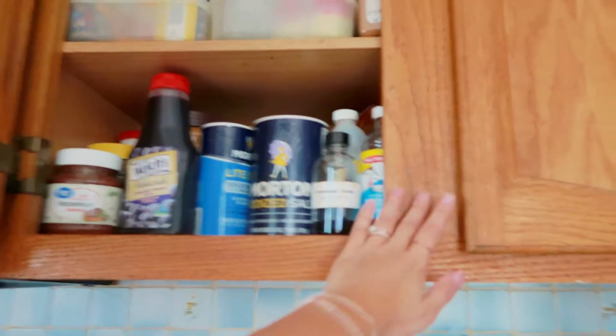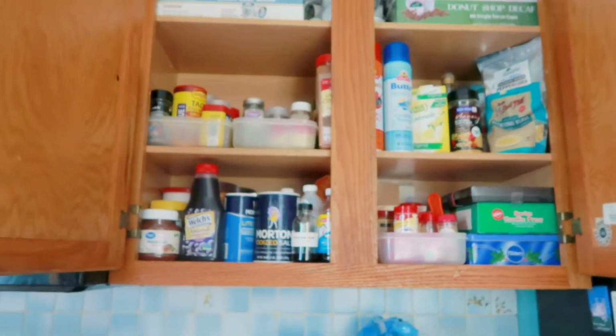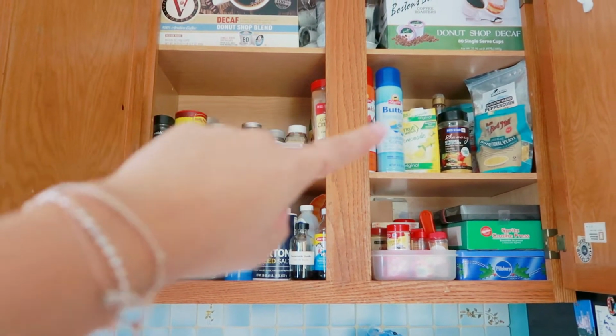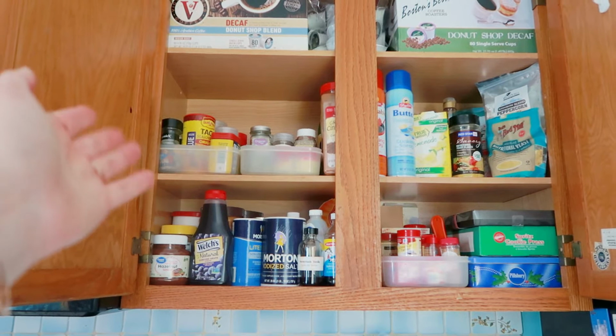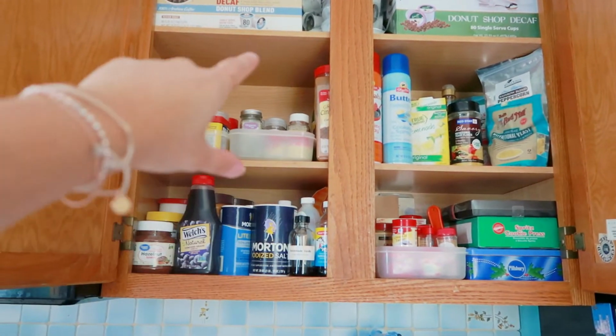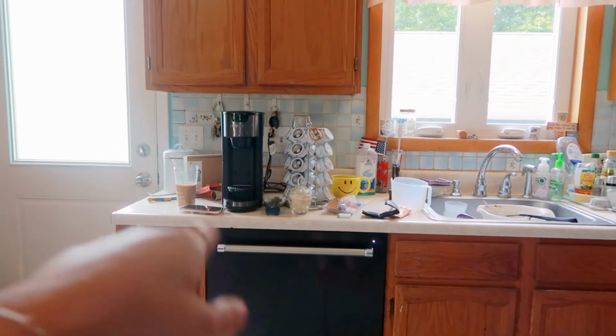Okay, so since I filmed taking out all of the items and throwing away anything expired, I just wanted to show you what the cabinet was looking like as of right now. At the end of this vlog, this cabinet is going to be completely filled with coffee-related items, so stay tuned for that. This area is typically where we keep all of our coffee things.